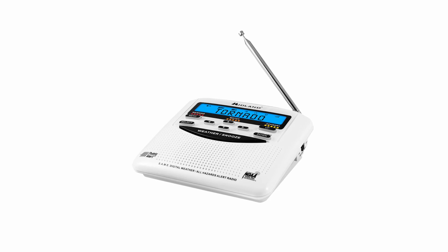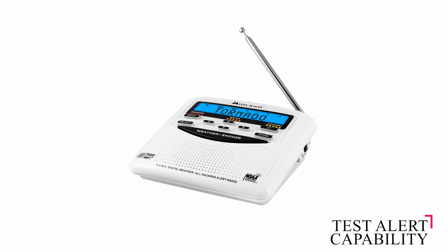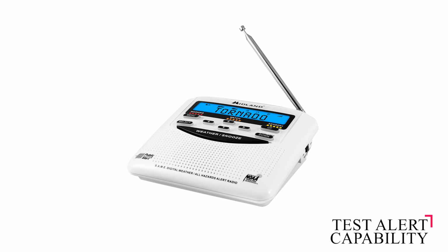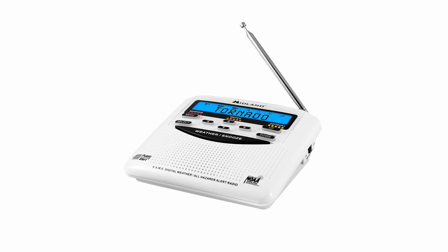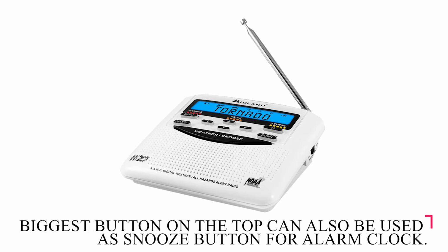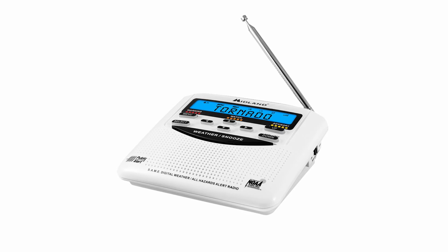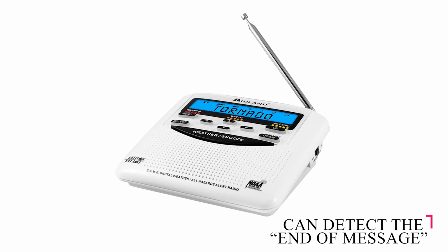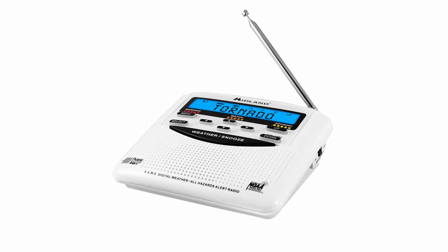If the weather alert radio doesn't receive an alert for 10 days, it will activate a test alert itself. However, most areas will have some kind of weekly test, as long as it doesn't jeopardize genuine emergency situations. When weather alerts come through, you can turn them off by hitting the biggest button on the top, which also doubles as your snooze button if you're using it as an alarm clock. Unlike some other weather radios, this radio can detect the end of message, after which the radio goes back into standby mode, which preserves the battery when not using mains power.